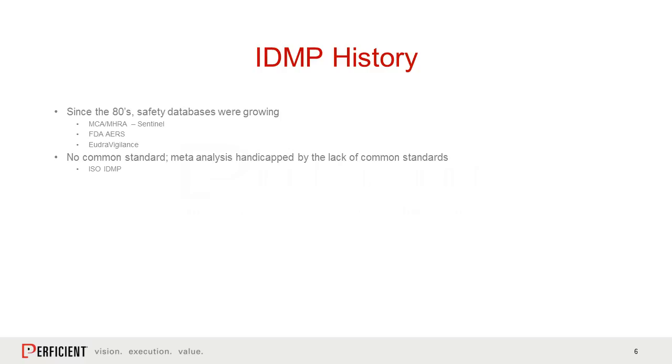So basically, a little bit of history about IDMP. Since the 80s, there's been a large number of safety databases growing in size, holding huge amounts of information, but there was no common standard, and this was handicapping a regulator's ability to investigate that information and conduct meta-analysis. So a common standard was identified, and that was called ISO IDMP, or Identification of Medicinal Products.